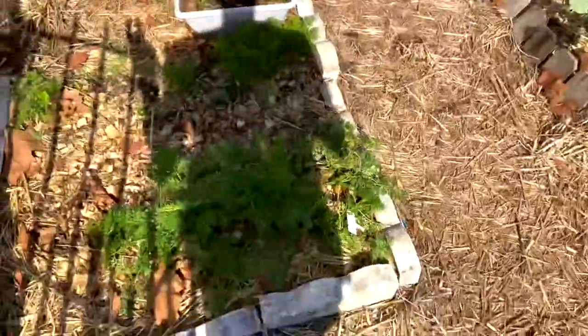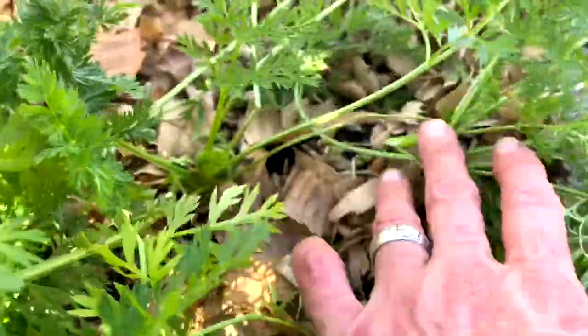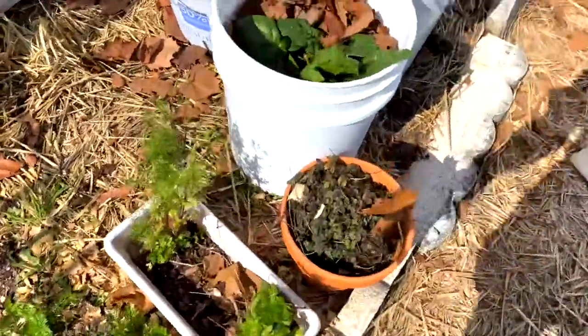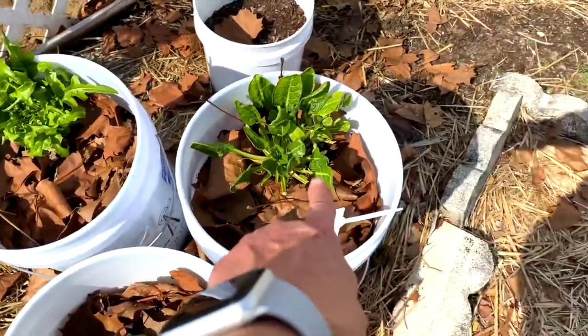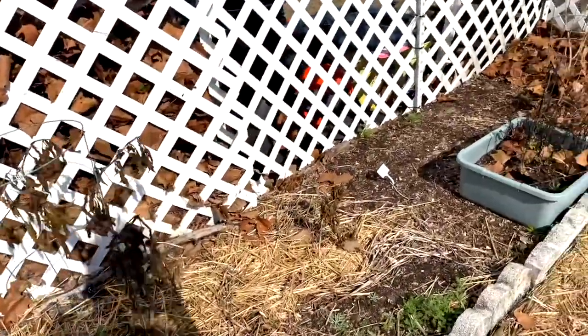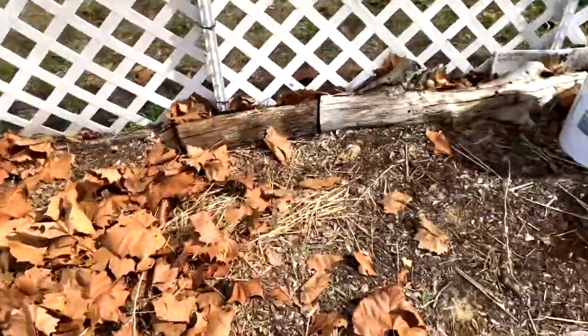But this is the carrot that I was telling you about. See how they're coming in, the carrots? It's a whole bunch. So these are coming in, and these I planted later. My cilantro is still alive. It started to bolt, but came back. My basil is good. My spinach is still good. Lettuce, chard is doing good. Got this on my pepper tree that died in the freeze. Lettuces, those died. I gotta clean that out.